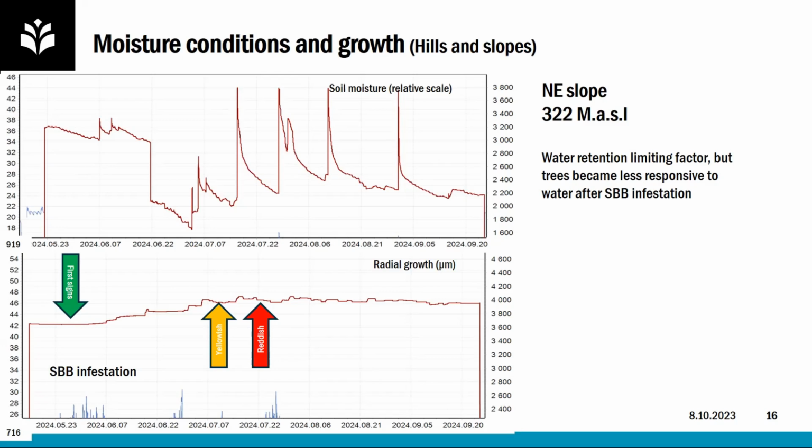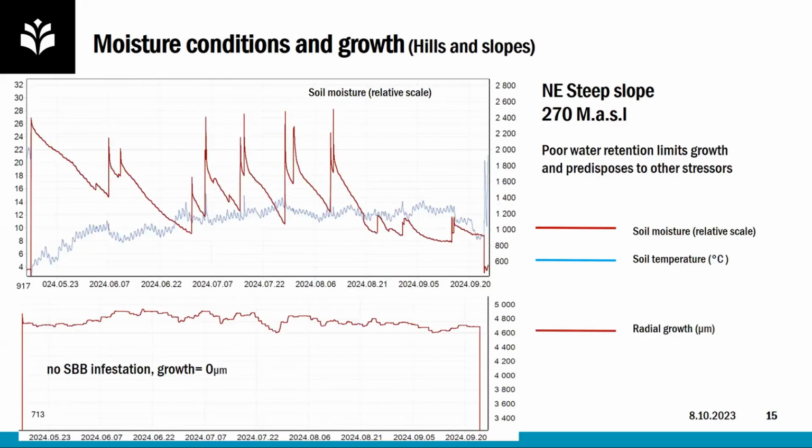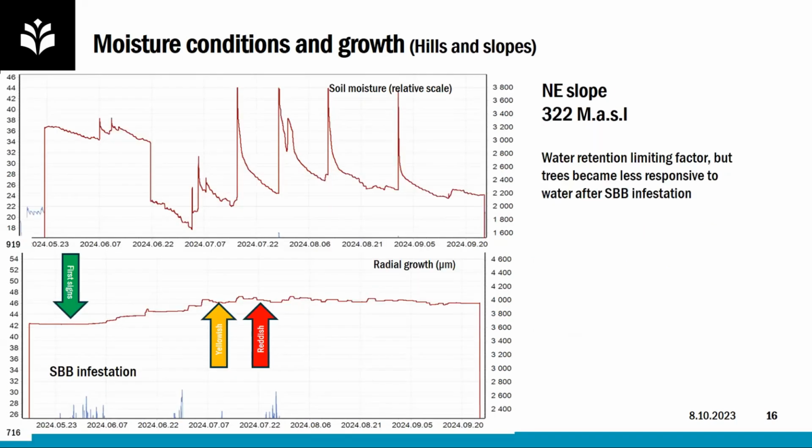And this tree perished quite quickly, and as you can see, there is zero growth, and the fluctuation in the growth is actually caused by the shrinkage of the trunk due to heat, and growth in this case. So when the water is the limiting factor, the tree becomes less responsive. These two trees have quite similar water table for the summer, but this tree, which did not have spruce bark beetle, did have fluctuation. It did react to rainwater, while this tree, which had bark beetle infestation, could no longer use the water.